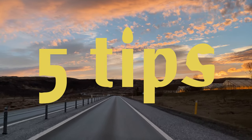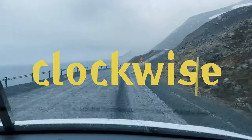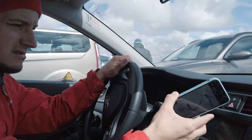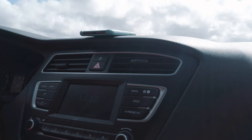Okay, before the last trail, here are the 5 tips. Do the ring road clockwise. This will take less nerves when driving on the rather narrow coastal roads. Since you'll spend much time in the car, a phone mount is essential. Next time, we'll pack one.